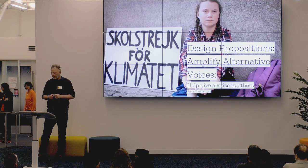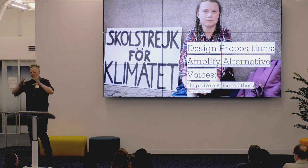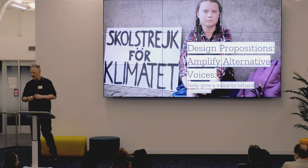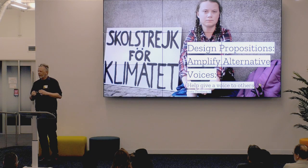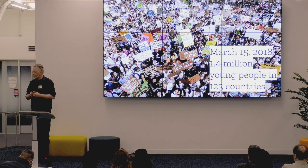And then, of course, we have Greta Thunberg, who at 15 was so depressed at this vision of the world being sold off piecemeal and destroyed, that she said, I can't go to school anymore. I'm going to go in front of the state house in Stockholm, and I'm going to sit here, because that's the only thing that's left to do. And last March 15th, on Friday, 1.4 million young people skipped school in 123 countries and demanded that the world should change.